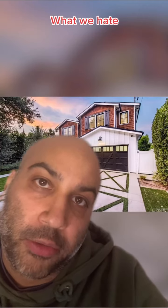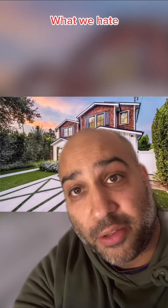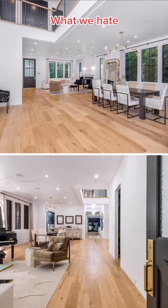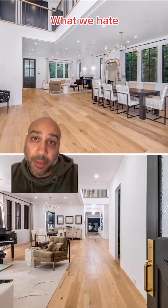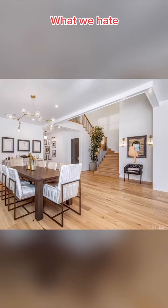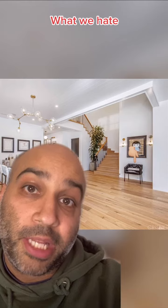Here's what we hate about this house. We hate the driveway. Please, California, stop doing these grass lines. I'm begging you. We hate the entrance vibes. For $4 million, the entrance needs to be a bit more spectacular than this. I don't want to be walking into the middle of the living room. We hate this chair spot. Was somebody a bad boy?